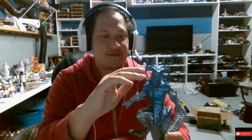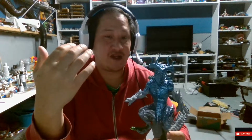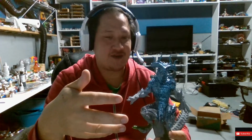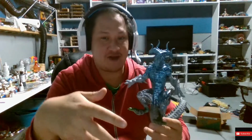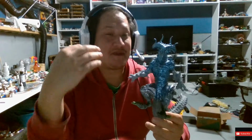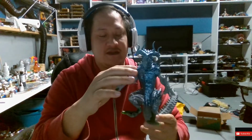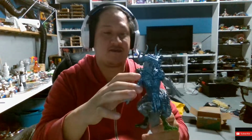So basically, he is a bit more difficult to find because no one really uses Bahamut as an actual boss figure. There are examples that Wizards of the Coast made, but I made more of a blue dragon. He's supposed to be a platinum dragon, but they changed him to a silver dragon. I remember him being a platinum dragon back in 3.5, and they changed it to silver. So I'm trying to make it more of a platinum dragon.